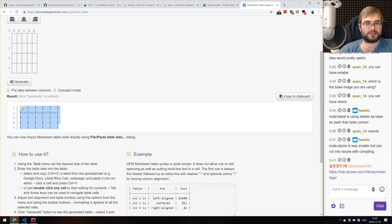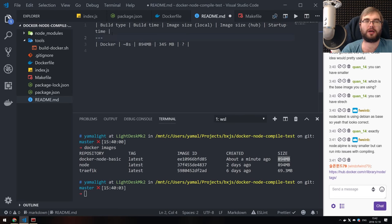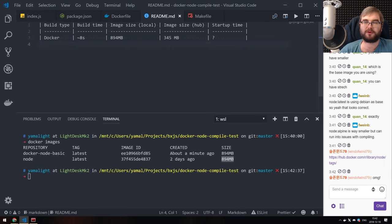Okay, tables. How do I do this? This is how I do this. Oh, it has to be separated by the dashes as well. Okay. Right. So we need this and this and this and oh god. That is not the most fun thing to do, but okay. Come on. There we go. I guess we don't need the sidebar for now. All right, so we got the nice table for that.